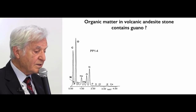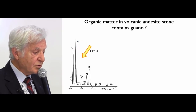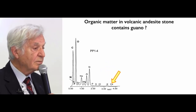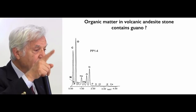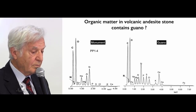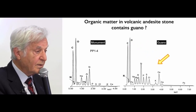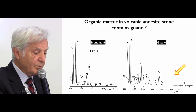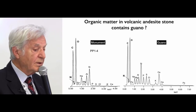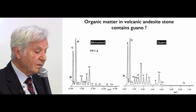If we compare the EDS spectrum from the Pumapunku monument, we have the carbon, the nitrogen, sodium, magnesium, aluminium, silicon, phosphor, sulfur, chlorine, potassium, and calcium. Can you imagine chlorine there? This is the monument. This is the guano. Carbon, nitrogen, sodium, magnesium, aluminum, silicon, phosphate, sulfate, chlorine, potassium, calcium, and iron. We have the same components, but in the stone it is diluted, which seems obvious. But it is the same chemistry.